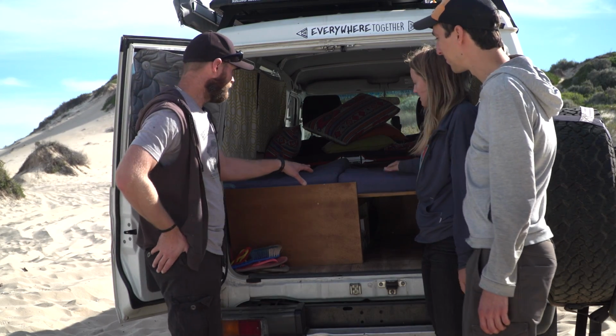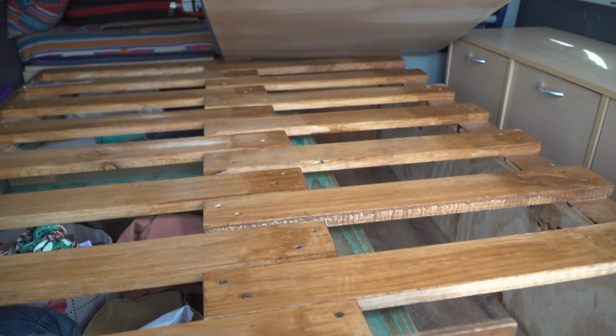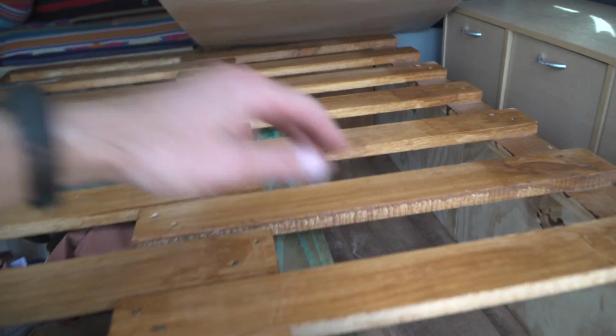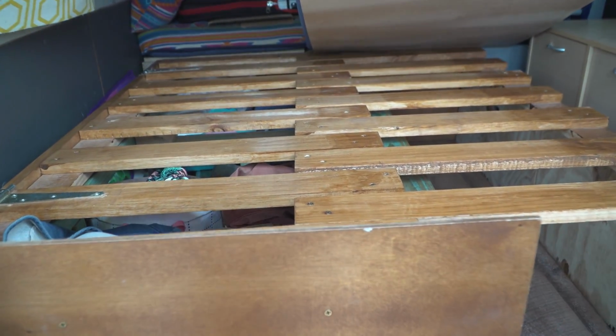So how did you come up with this? Because you designed it yourself. Yep. Did you get any ideas from anyone else to make the pull-out thing? Because that's pretty clever. Yeah, we checked it online and we had several ideas and then decided to go with this one.